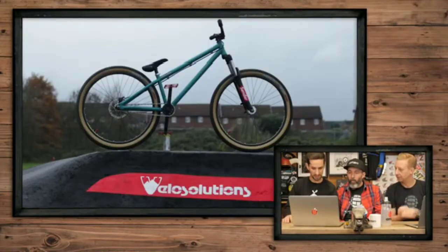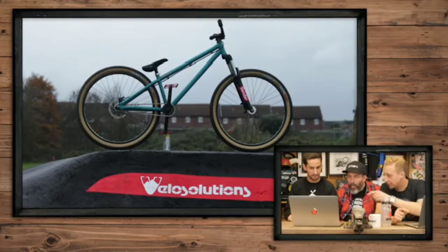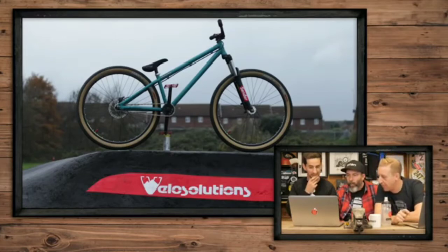Oh, another pump track. That's the same pump track. Same pump track. That's so weird. Tim, Saracen Amplitude. Blake would have ridden one of them. Yeah. Skinwall tyres. That actually looks like the steel one. Maybe. I think that looks really cool.